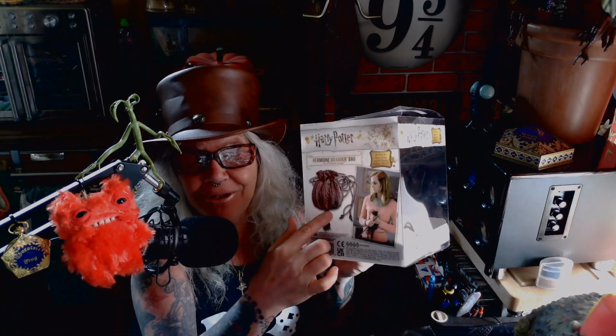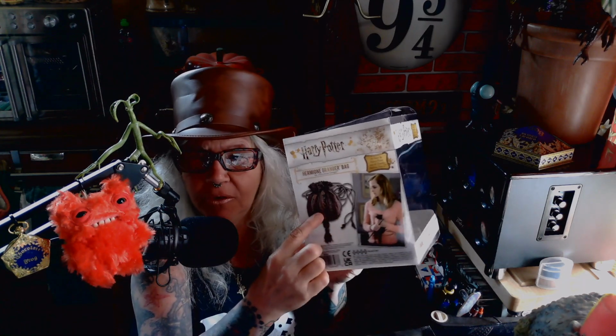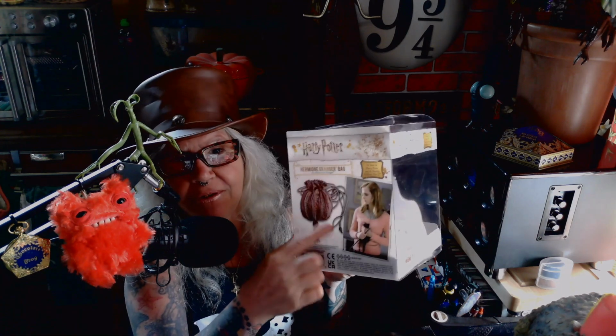And when Hermione reaches into it, her arm goes all the way down into it like it's bottomless, and it's so beautiful. This is something that I've wanted since I reread the Potter books. In fact, I'm rereading them again. I went back to the beginning.